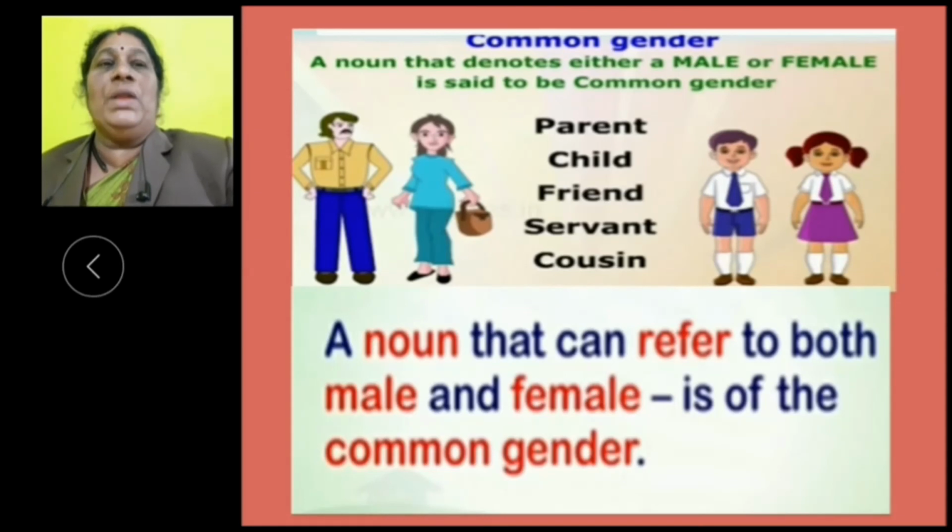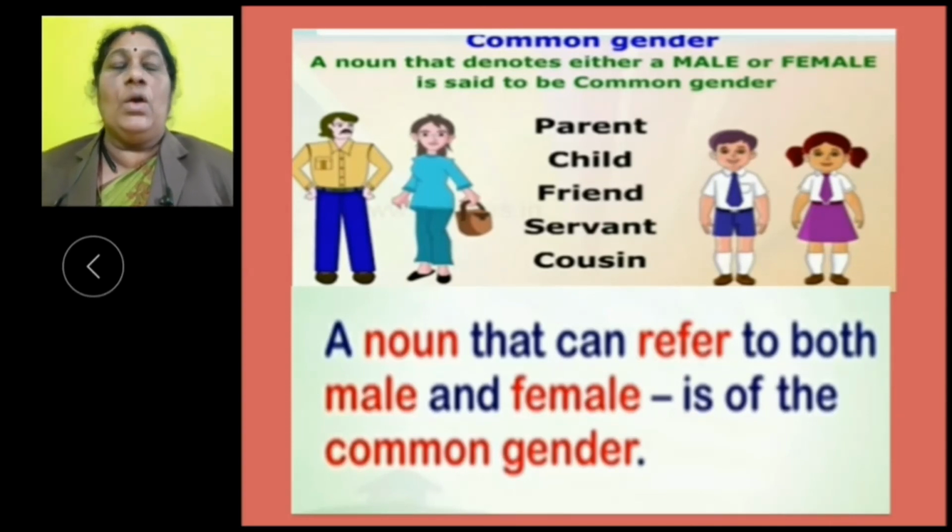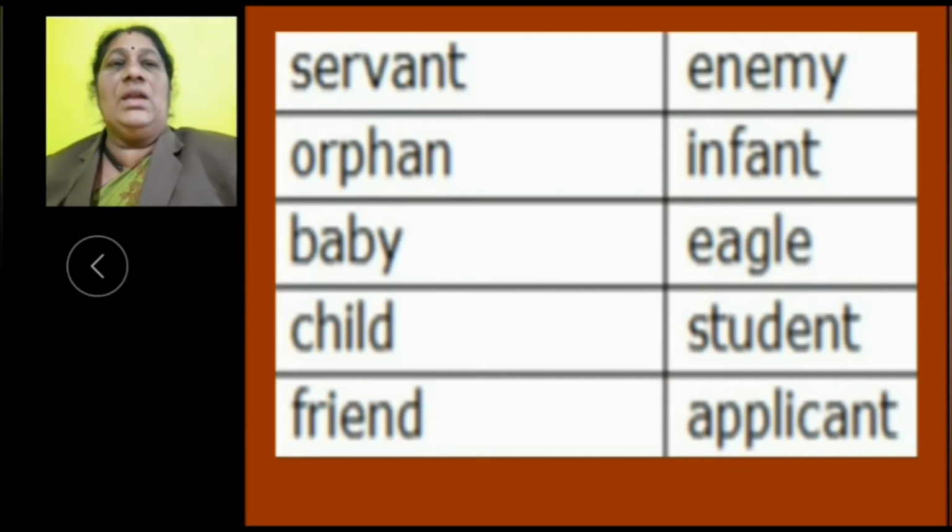For example, parent, child, friend, servant, cousin. Parent can be a male or female. Child can be a male or female. Friend also can be a male or female. In the same way, servant and cousin can also be males or females. Some more examples are servant, enemy, orphan, infant, baby, eagle, child, student, friend, applicant.